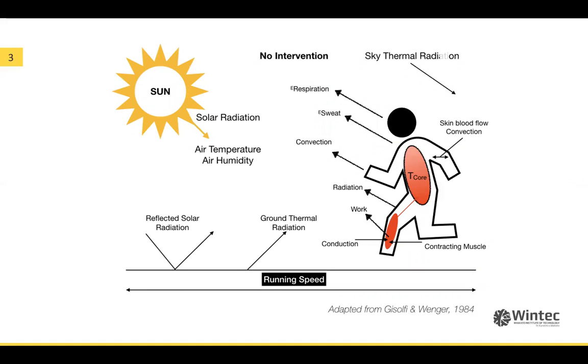So I've adapted this diagram from Gisolfi and Wenger that was first published in 1984. So we've had this idea really for 40 years now. And there are a number of factors that might influence the heat load placed upon an athlete. These are all captured in this brilliant diagram here. And the most important ones really are the idea of mechanical work. So what we do, and you can see this here by work being a source of heat output there, occurring within contracting muscle. This will increase our core temperature as we exercise, and that's really what we get hot doing.